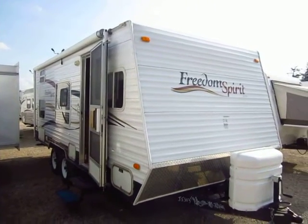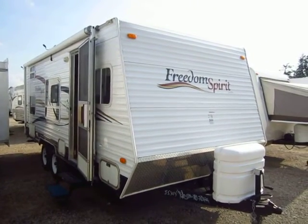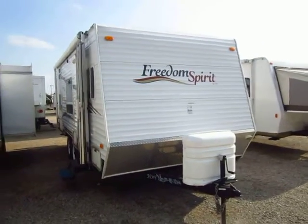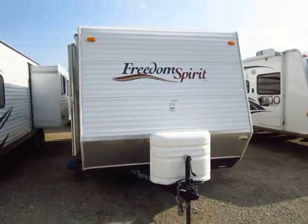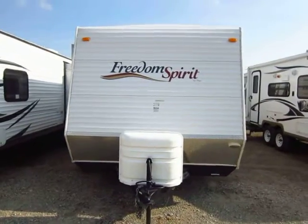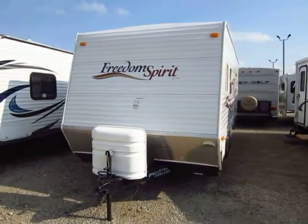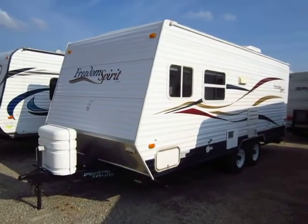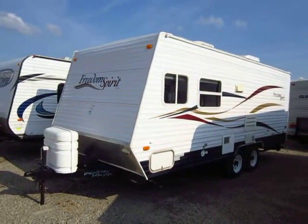Little 18, 19-foot box Freedom Spirit just came in on trade here at Haylett RV of Coldwater, Michigan. I should say back on trade. We sold this camper 2 years, year and a half ago, something like that. I think it was their first one. I don't like telling people what I think. I like telling people what I know, so please double check me.